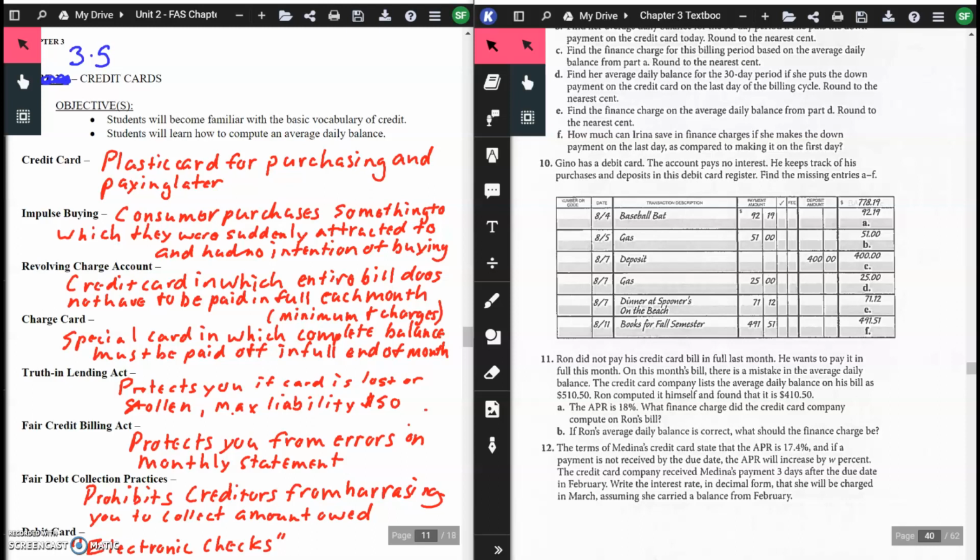The Truth in Lending Act protects you if your card is lost or stolen. Your typical max liability is $50. The Fair Credit Billing Act protects you from errors on monthly statements. Fair Debt Collection Practices prohibits creditors from harassing you to collect the amounts owed.